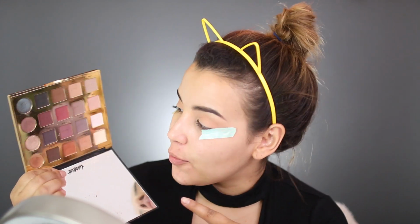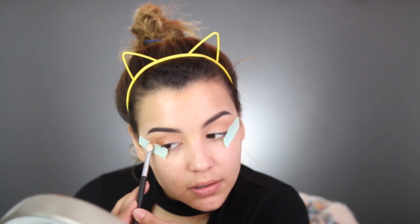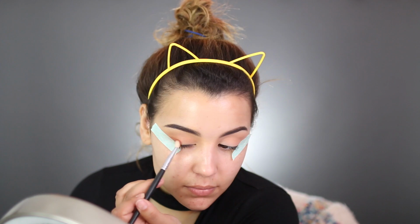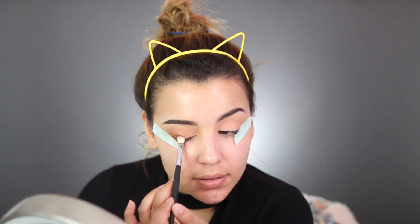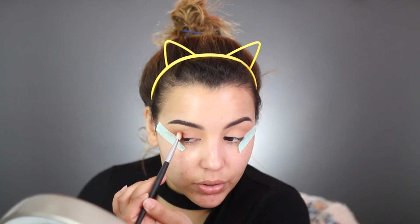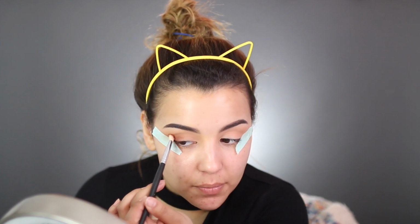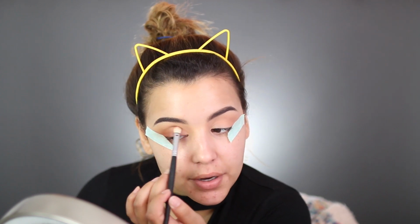The next shade I'm gonna go in with is this one right here. This one is in the shade Whimsy by Tarte, and I'm gonna use a Morphe M433 to apply it. So I'm just gonna take a little bit, and then I'm going to pop it on the very outer portion of the lid. What I really love about Tarte shadows is that they are extremely pigmented and very easy to blend. So I'm just taking this on the very outer portion of my lid, kind of creating a cat eye shape, and I'm going to take it a little bit into my crease, but I'm not going to take it above that transition shade we already applied.